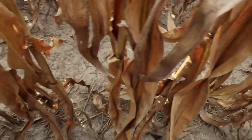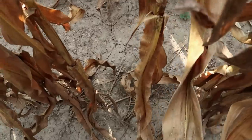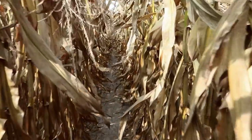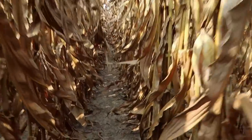You always want to give these stalks a push test too. Just push on it. Yeah, now see, he buckled right there. That's not good. I mean, it ain't terrible yet, but I know most of you are going to say, well, that's Pioneer corn for you, and I'm not going to deny that.